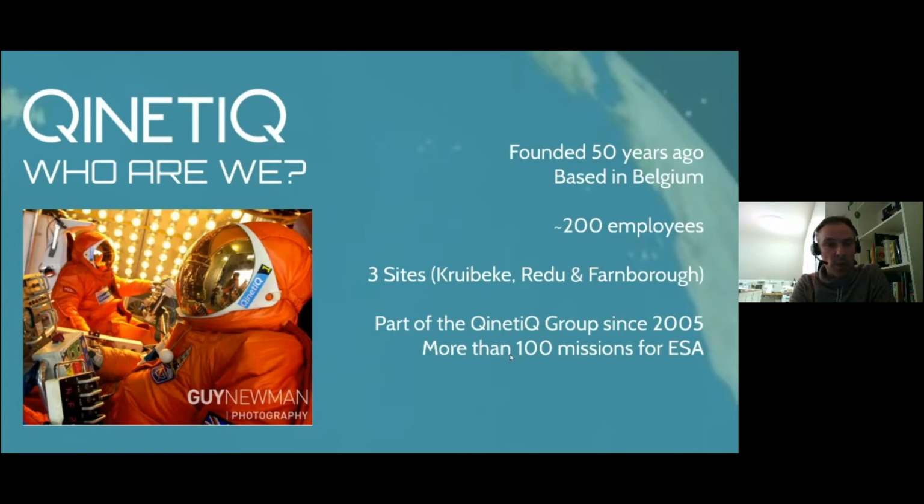Actually, the company was not started as Kinetic. We were bought by Kinetic. I'll give a bit more of the history in the next slide. We became part of Kinetic Group in 2005, and within Belgium we are the most experienced satellite provider. There's only one other provider which provides these CubeSats, but for actual satellites you need to come to Kinetic Space.